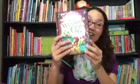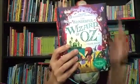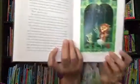Then we also have a couple of these books that are not compilation stories, but they are the original unabridged stories, like The Wizard of Oz. Look how beautiful this cover is. It's one of my favorites. I would love to get this image framed and put on the wall. And it's the classic story. It is not an adaptation. It is the full original story of the Wizard of Oz book. See? She followed Dorothy and her friends through the story, as they go down the yellow brick road.